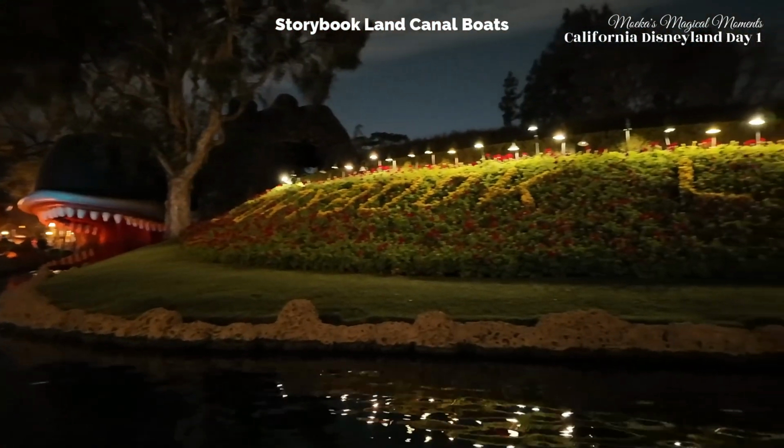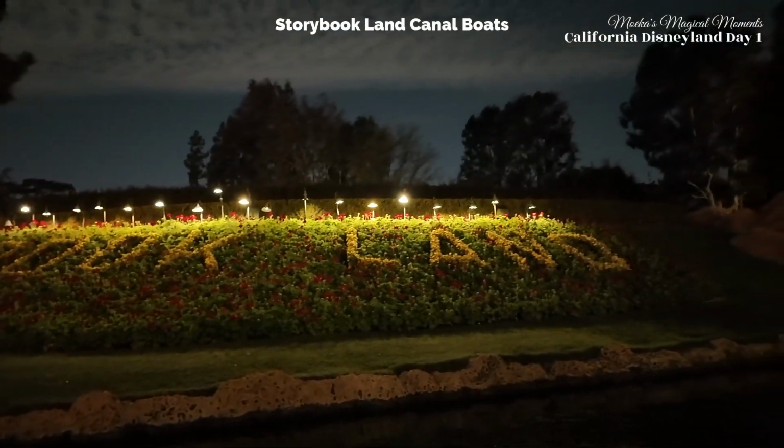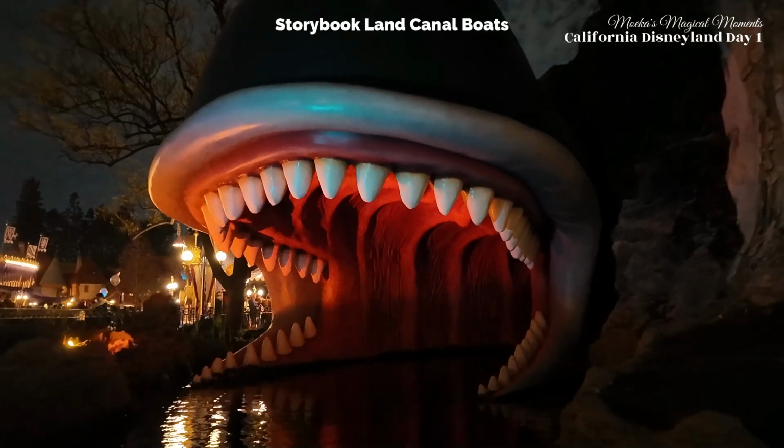Next, we're riding Storybook Land Canal Boats in Fantasyland. This ride takes you on a boat cruise through a miniature world of Disney movies. Ideally, it's best to ride during the daytime, but our schedule was packed, so we didn't have a choice. Still, the lights made it look beautiful, so it worked out.